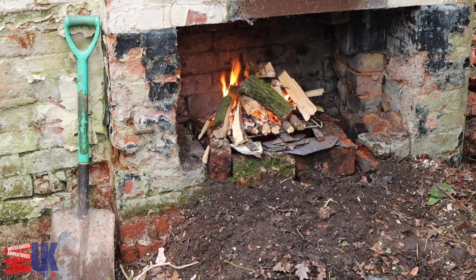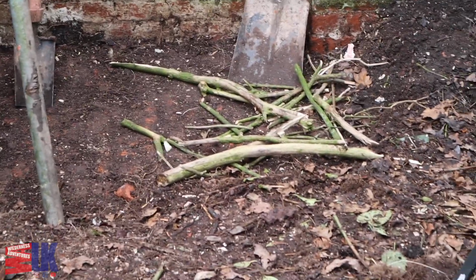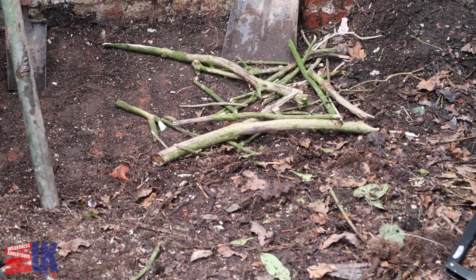Those bigger logs you just saw me chopping. And there's the floor Leon was digging up before. We've gone down to brick. And there's my little pile of twigs that I was putting on, which I'm just going to throw on now. But yeah, we will fetch you back. That's going to be very close because I was zoomed in. We will fetch you back very shortly.